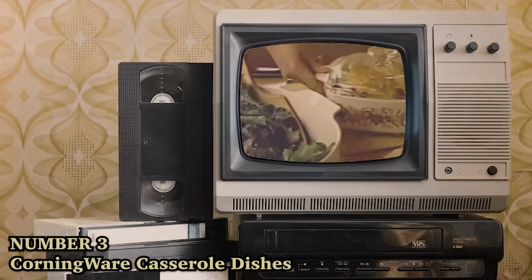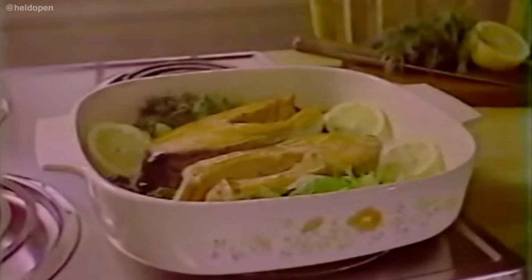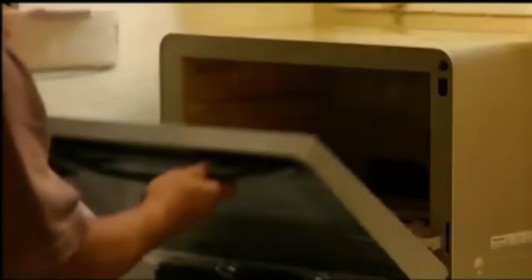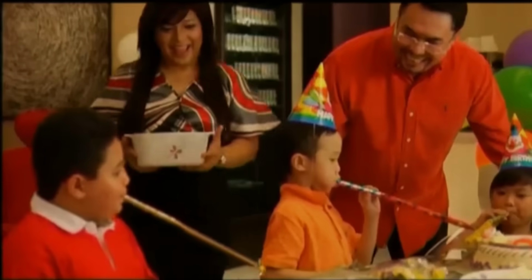Number 3. Corningware casserole dishes. Corningware was the king of versatility, straight from the freezer to the oven, then onto the dinner table, and all in the same dish. The most popular pattern? Spice of life. Those tomatoes, mushrooms, and herbs painted on the sides were the definition of rustic charm. If you were lucky, you even had the coordinating glass lid. My mom would make a bubbling lasagna or green bean casserole in one of these, and it felt like home.